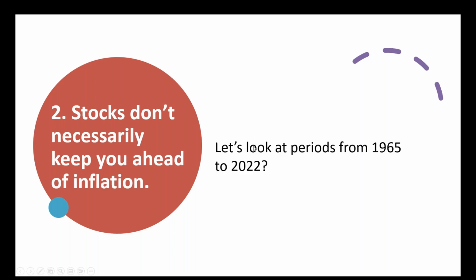So you got one person, two persons, thanks Larry. Yeah, 0%. Number two, stocks don't necessarily keep you ahead of inflation. What's the number one reason brokers tell you need to be in stocks? To stay ahead of inflation. Yeah, do stocks keep you ahead of inflation? Sometimes, and guess what? Sometimes not.